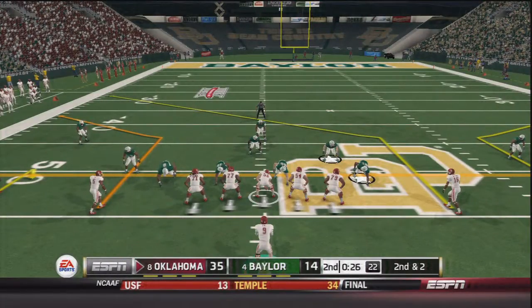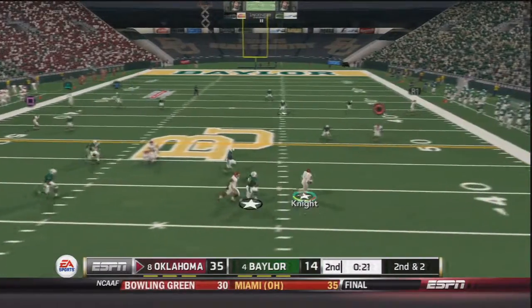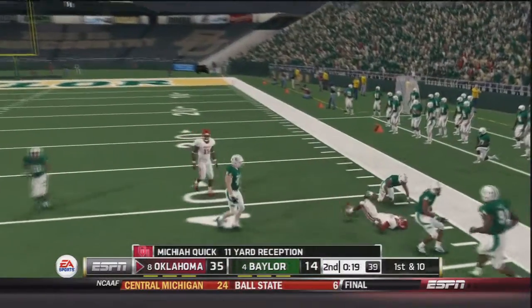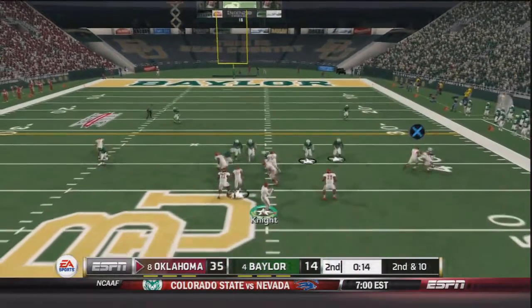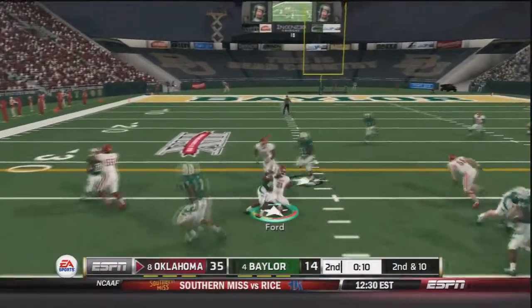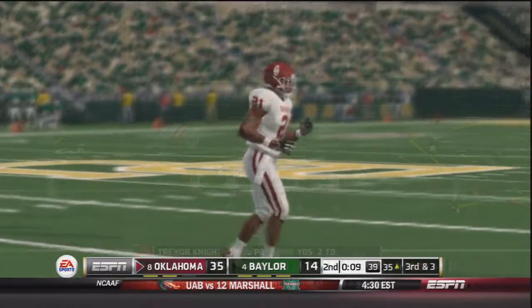And now Trevor Knight comes out again in shotgun. He drops back. Knight rolling out to his right side. He's got to find something. Trevor Knight throws, caught. Quick 1st down, so the clock will stop momentarily. And on 1st and 10, 15 seconds to go. Knight drops back, throws, caught by Keith Ford. Ford cannot make anybody miss. And Oklahoma will be forced to use a timeout.